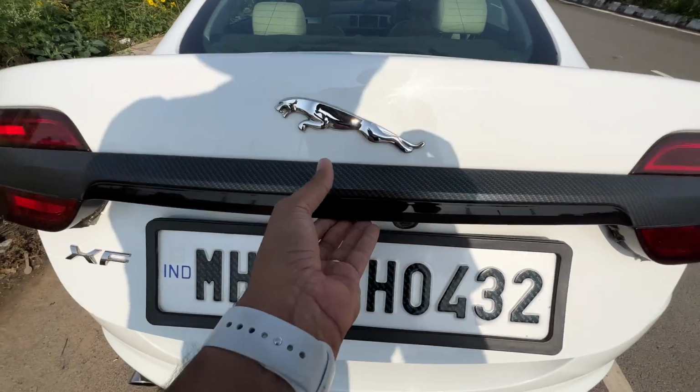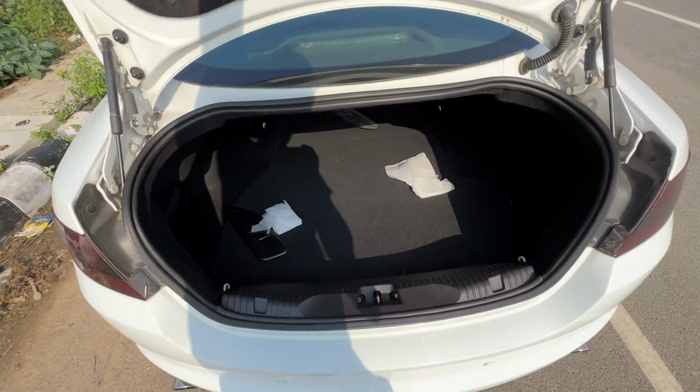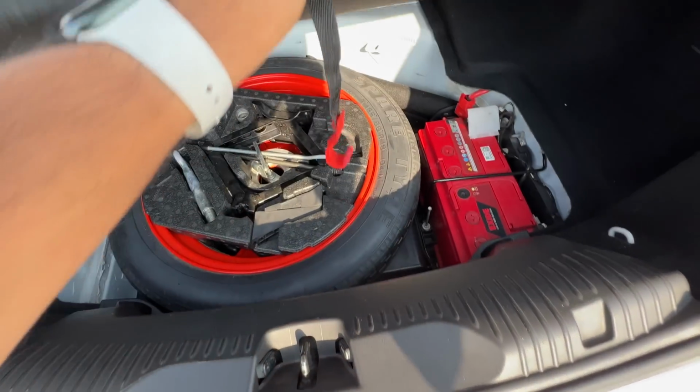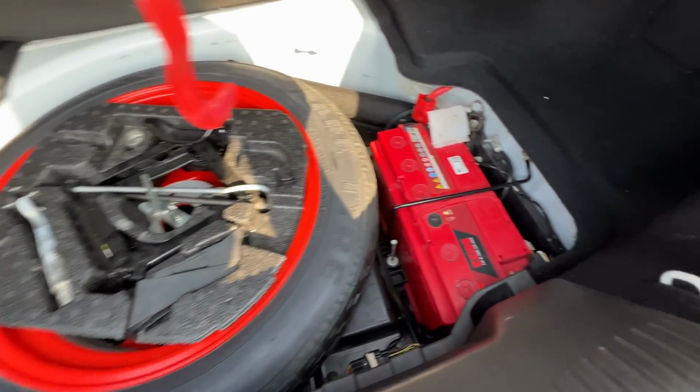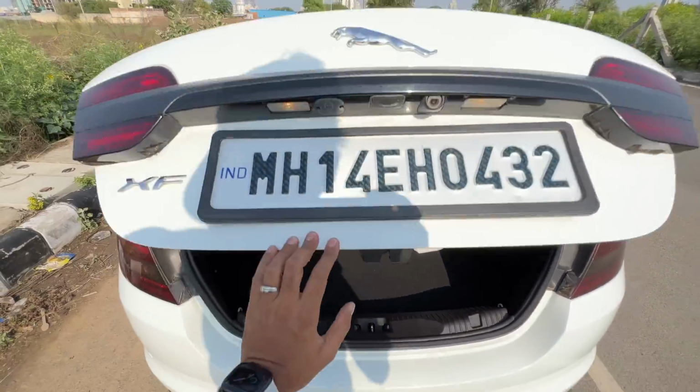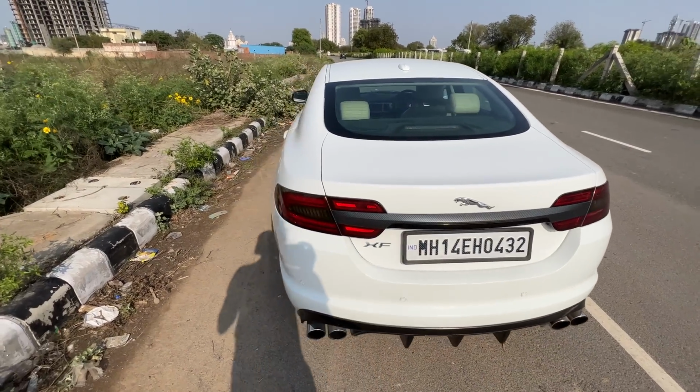Let's open the boot straight away. There's so much effort needed to push this up. Boot is decent size. Spare wheel is small size, 135/80/18 but gets red coloring and there's no space in the hood. That's why the battery is placed right here. Let's shut this and get inside this Jag.